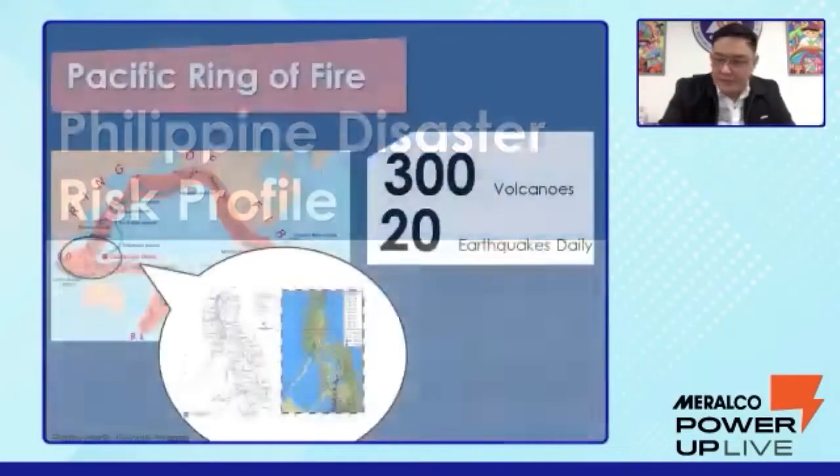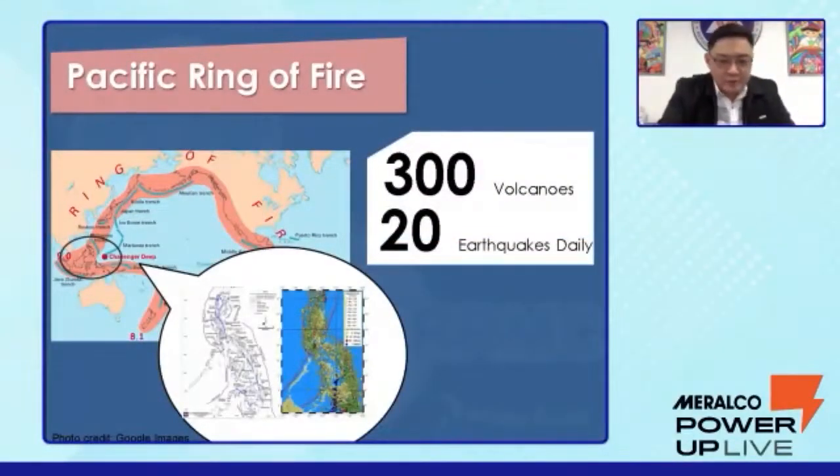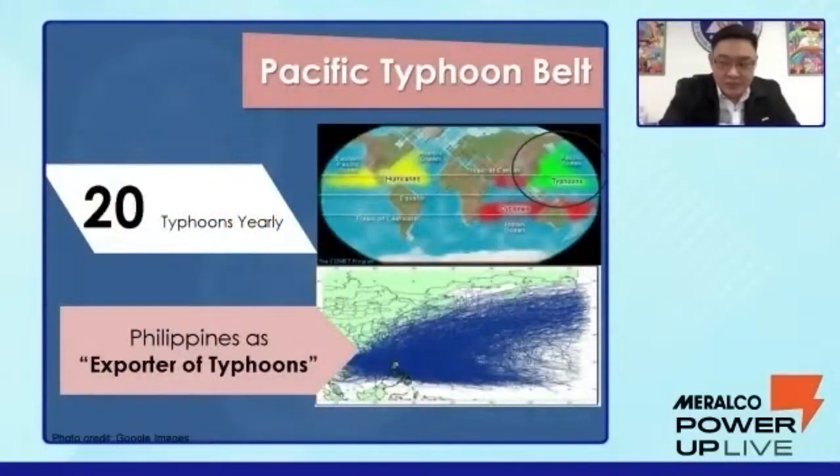So on the Philippine Disaster Risk Profile, quick lang po para mas magkaintindihan po tayo. Alam po natin that we are in the Pacific Ring of Fire. Kaya po tayo maraming earthquakes because we are in this what we call the Pacific Ring of Fire. I'm sure a lot of you know this. So earthquake continues to be one of our biggest hazards. We are also obviously very prone to hydrometeorological hazards such as typhoons, droughts, and the like. In terms of typhoons, we are still averaging 20 typhoons yearly. Kaya nga pinapangalanan na po tayong exporter ng typhoons kasi lahat dumadaan talaga sa atin.